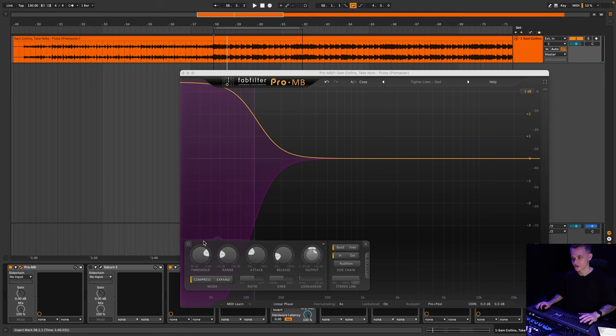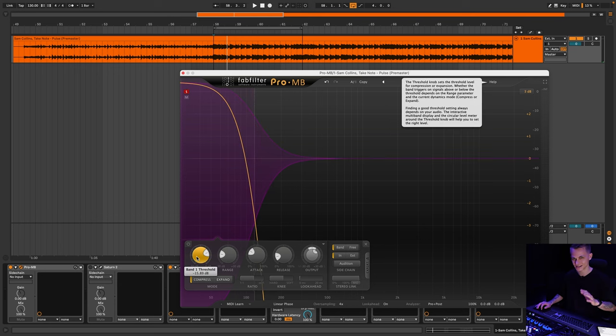Starting with the first technique, this is a preset in Pro-MB. It's called Tighter Lows. You can select the zoom here. If you're doing it at 3 dBs, you can see super in depth what you're doing. I'm using this plugin at linear phase, 4 times oversampled, with look ahead on. In this example, I'm going to show you how 1 dB of compression sounds and what it does to the mix.